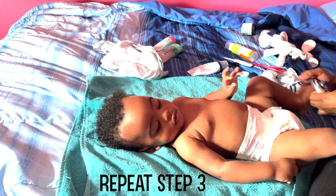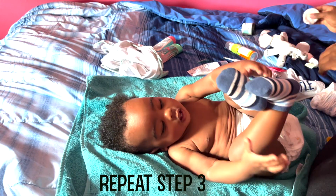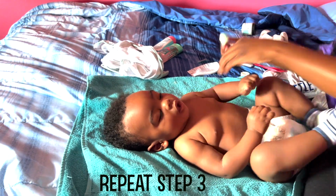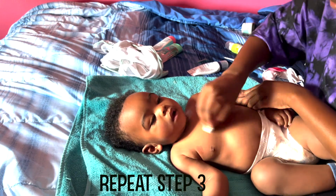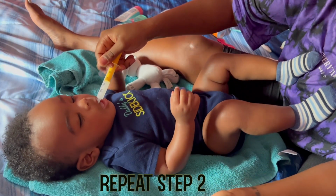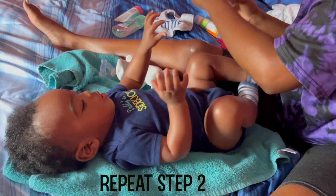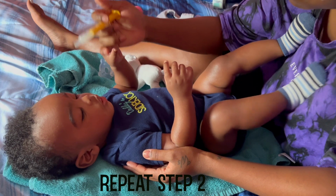And I just put socks over it just to keep the rubbing alcohol there, because for some reason he likes to rub his feet on everything. He likes to put his feet in his mouth, as you can see he almost was about to do. So I just want to keep it sealed up in there. And we're going to go in and repeat step number 2 as well, which is the dosage, my bad, of Tylenol. We're going to go ahead and go back in with that.